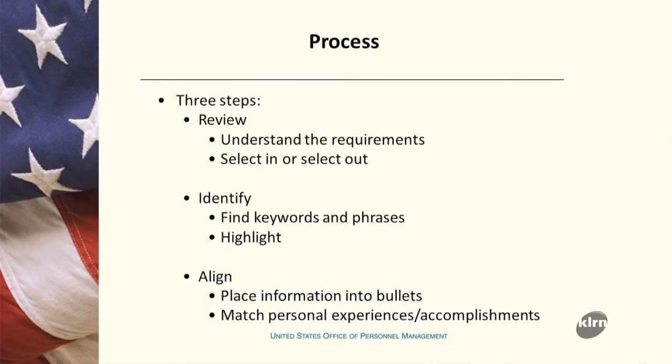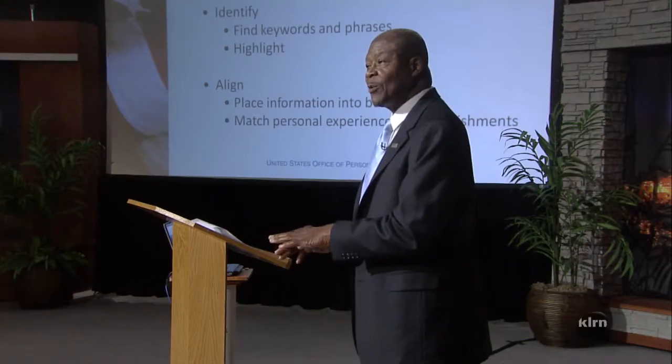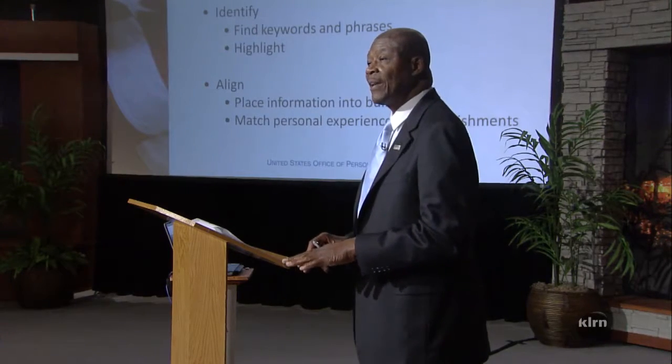We start by 3 steps by reviewing vacancy announcement. We begin by saying, is this a good match? Are you in or are you out? You see, automatically when I read the announcement, it doesn't mean that I'm going to apply because it may not be a good match. So you have to go into the duties. You have to look at the qualifications. You have to look at that questionnaire. Then you make a decision. Is it a good or bad match for you?